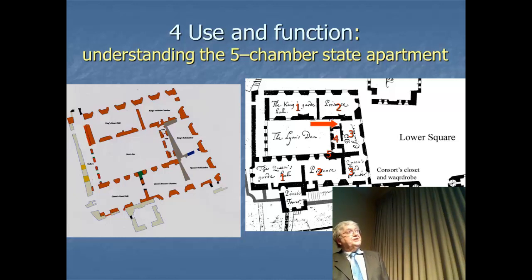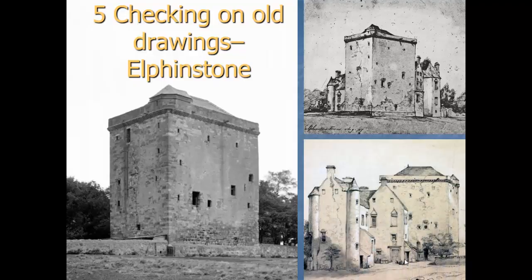The stair is still there, but look for it on the plan, and it's not there. It's because the function of it hasn't been fully understood. As it happens, the private nature of these chambers in Scotland is probably distinctive within Europe, and therefore something worth making something of. And then checking on old drawings.